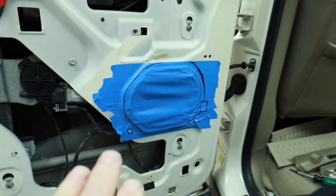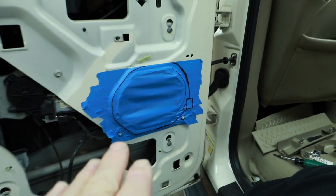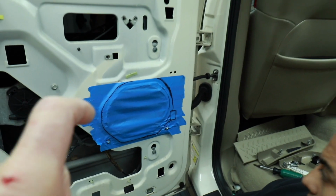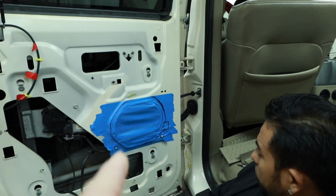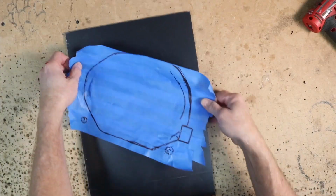The next step is to peel this off the door carefully. We'll transfer that onto a piece of plastic. We'll get it all straightened out, and then we'll cut this shape out and we'll test fit it back in. And then we have a couple more things we need to do to make it fit how I want it to.